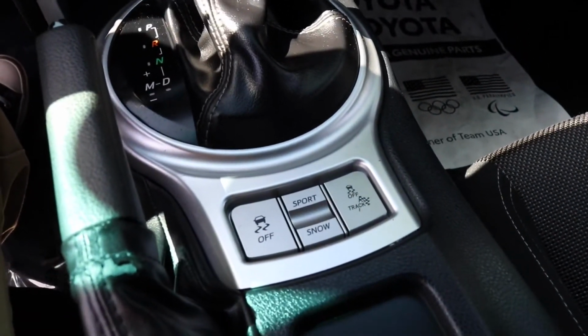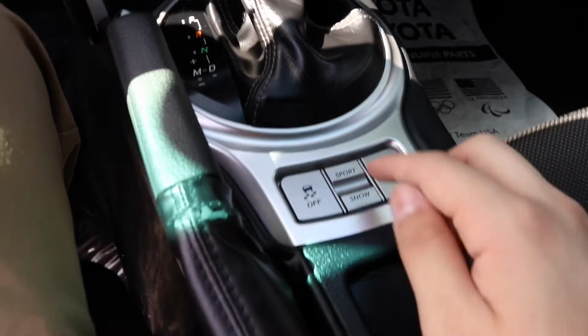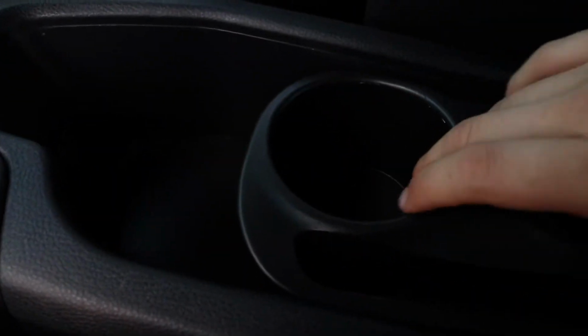Here are the different modes: traction control off, sport, snow, and the track mode right here. Leather wrapped boot for the brake. Now we got this cup holder almost that you could take out. Definitely, I think this is aftermarket as well. And you could put some coins in there, your phone for this area.